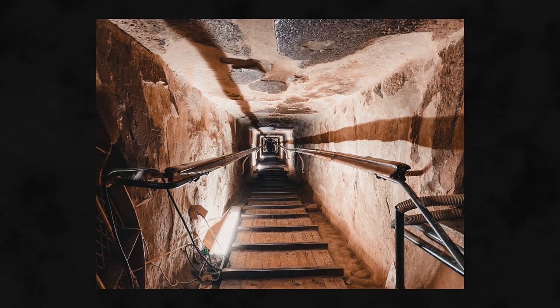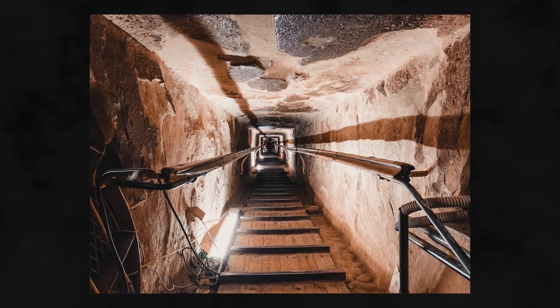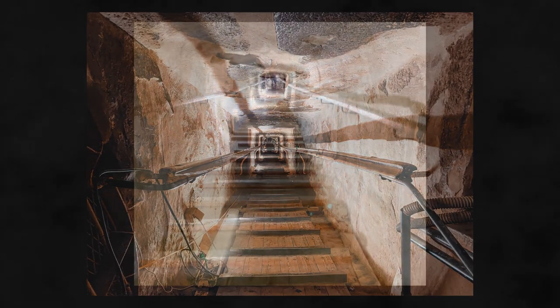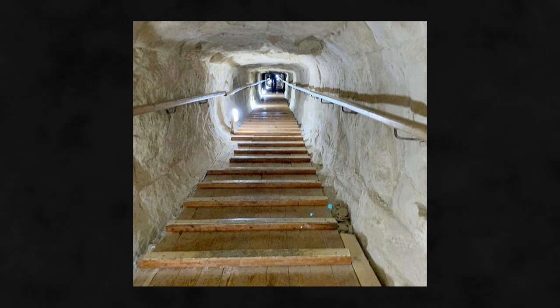Up to the tomb is a long narrow incline where you have to crouch to walk through. As we ascend, the air begins to become thin. I don't know if it was because there was less oxygen, or simply because it was just so hot and humid that it felt difficult to breathe.